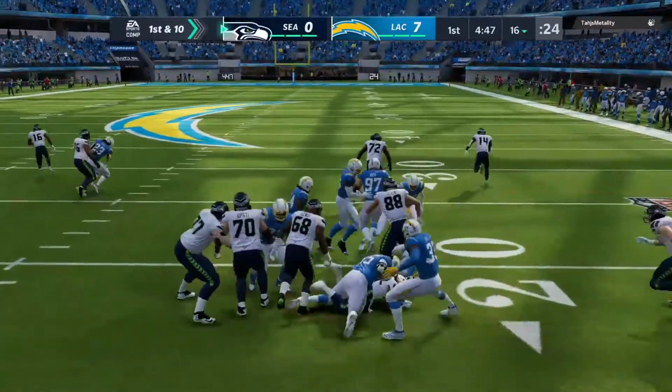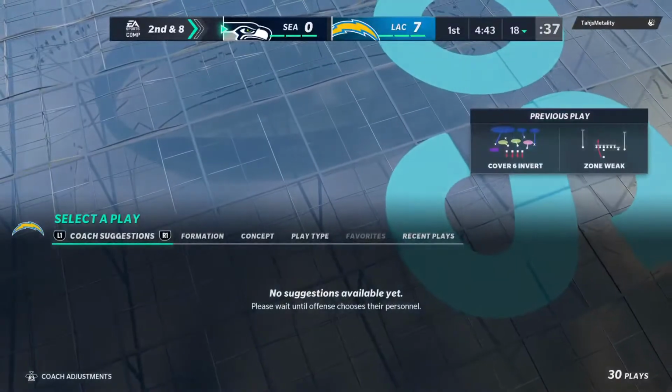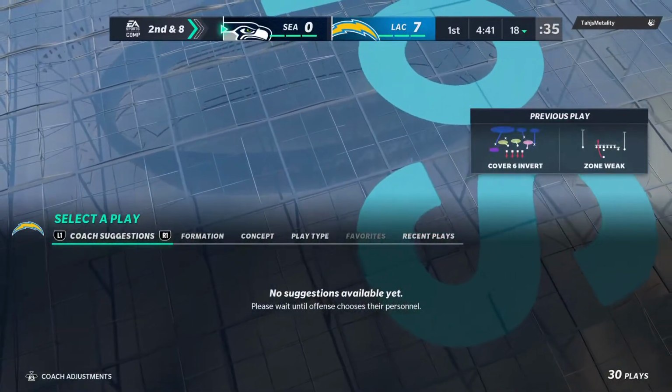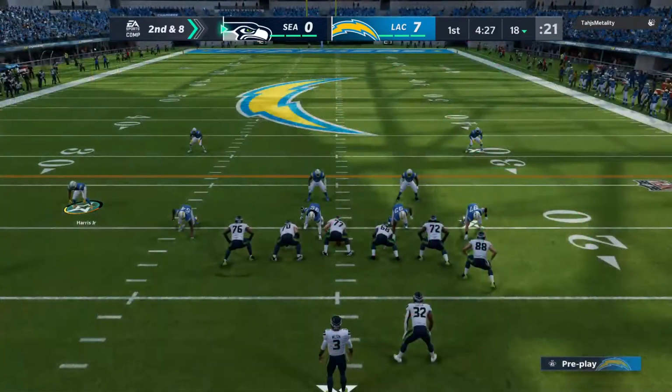They'll start out on the ground with Carson. 2 yards on the carry there. It'll be second down. Oh, that's a real nice job there by the defensive front. They just engaged and held their ground. But how about the guy who made the play?